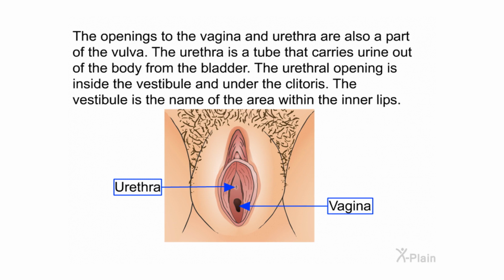The openings to the vagina and urethra are also part of the vulva. The urethra is a tube that carries urine out of the body from the bladder. The urethral opening is inside the vestibule and under the clitoris. The vestibule is the name of the area within the inner lips.